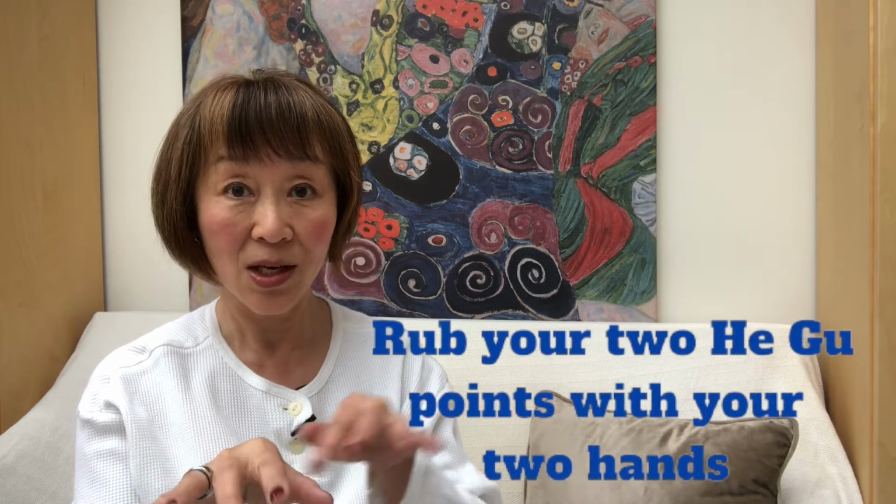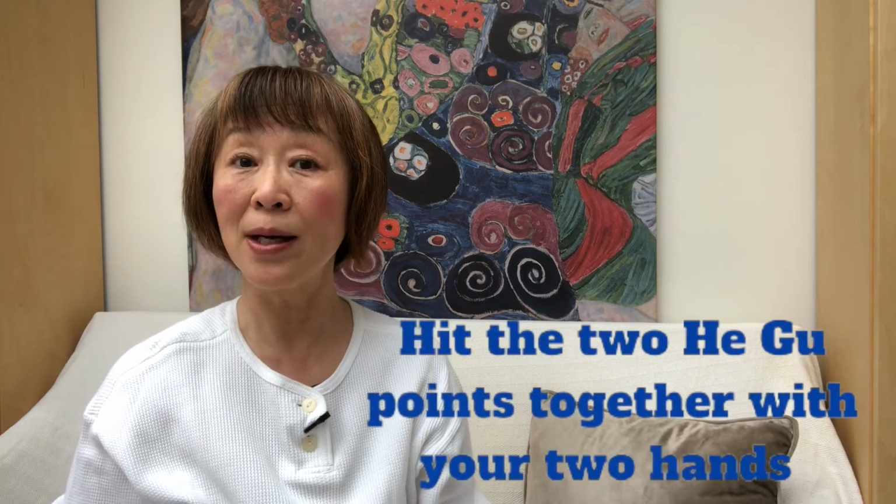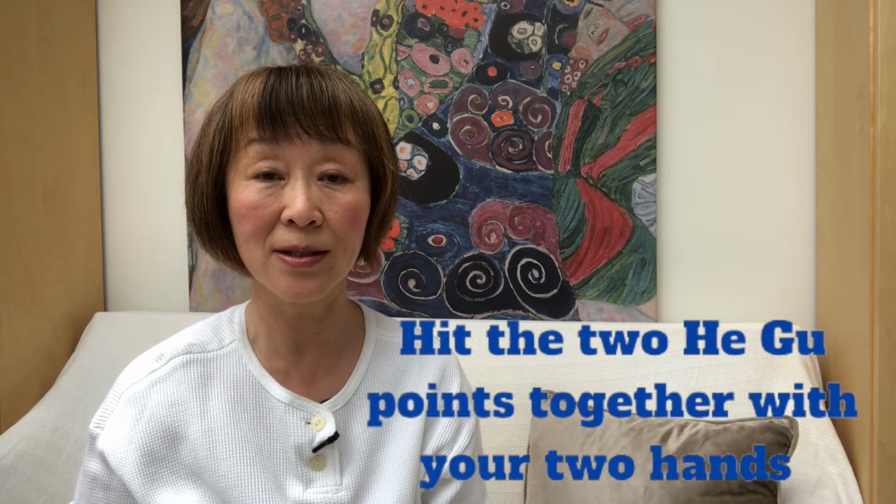The first way is to rub your two He points with your two hands, as I'm doing now, like this. The second way is to hit the two He points together with your two hands, like this. Do this rubbing treatment for 1 minute and then stop. You can shake your hands for 5 to 10 seconds and then you do this another 2 times to make 3 sessions. Then do the other method, the hitting one, for the same amount of time, 3 minutes in all.